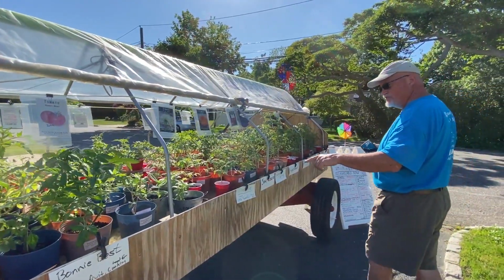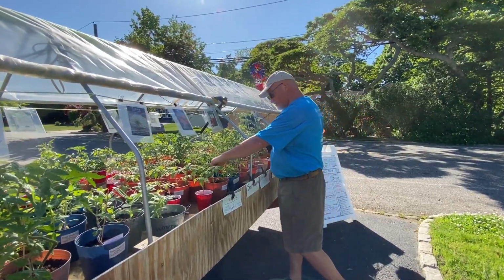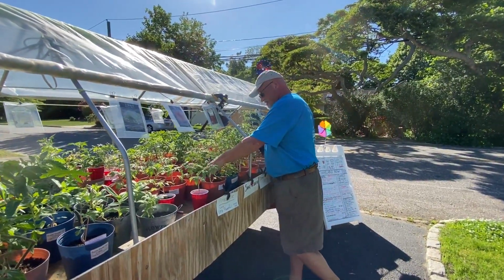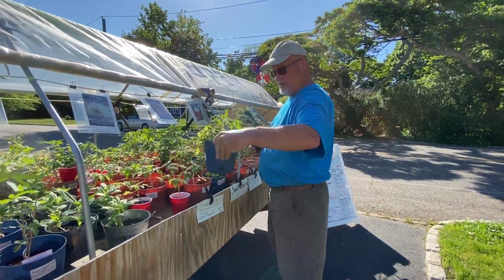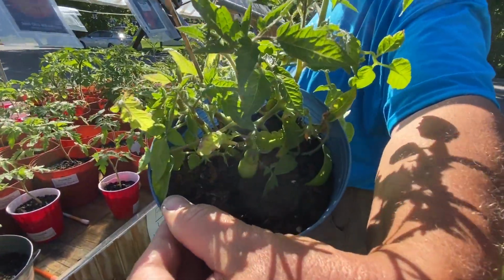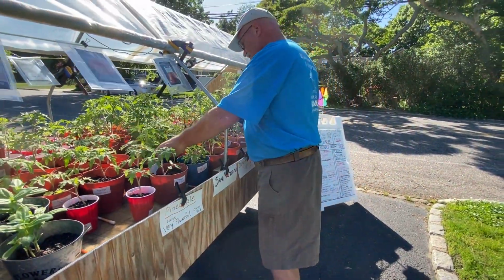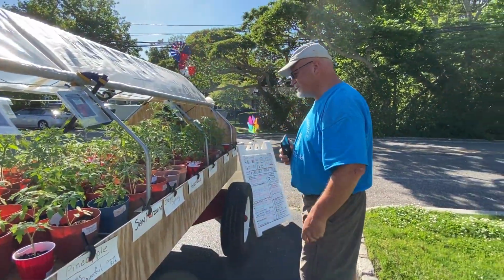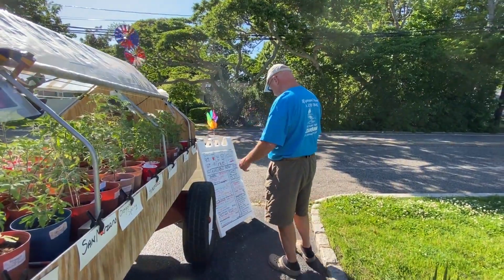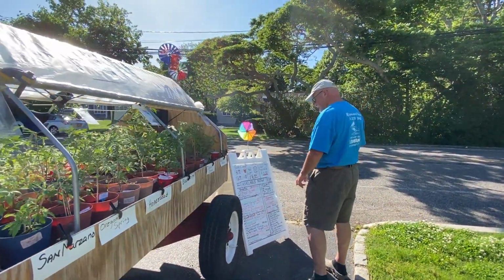The pineapple, which is one I'm looking forward to. San Marzano, we even have some fruit. It's kind of funny, but some of these actually fruited. All right, so tons of different varieties. Everything is in various different states of happiness and growth.